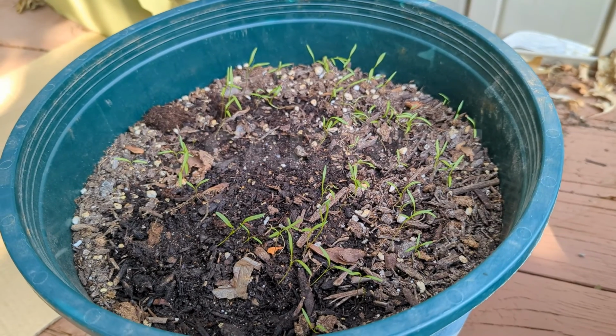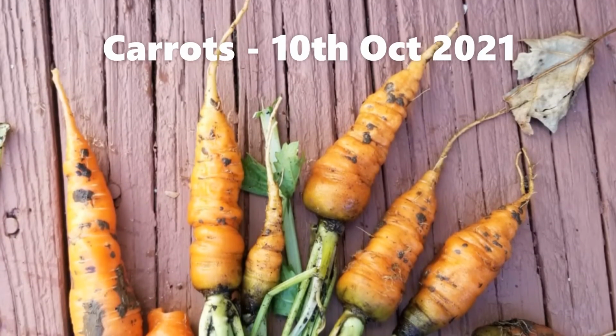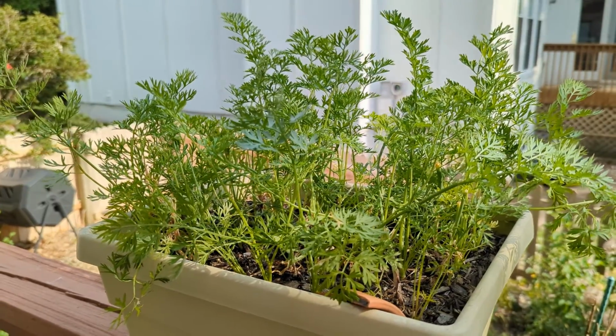Next crop is carrots. We are still sowing them. Last year, we got a surprise harvest in fall from the carrots that we sowed in June. So this year, we are trying to succession sow them.